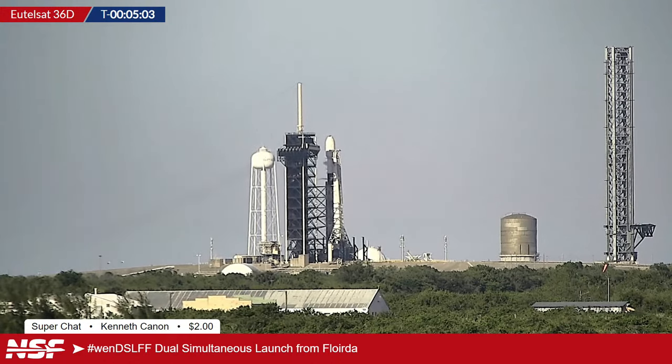Because, again, for those unaware, there are still two more Falcon 9 launches scheduled today after this one. One from just down the road at Slick 40, and then another one over in Vandenberg in California. I'm going to make a movie reference here. We're going to need a bigger rocket.